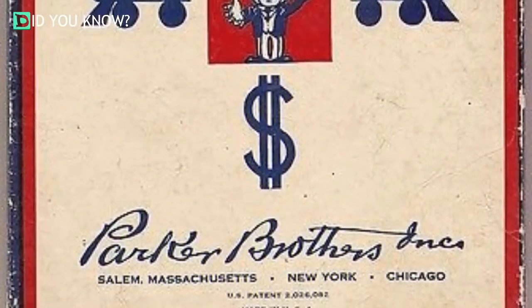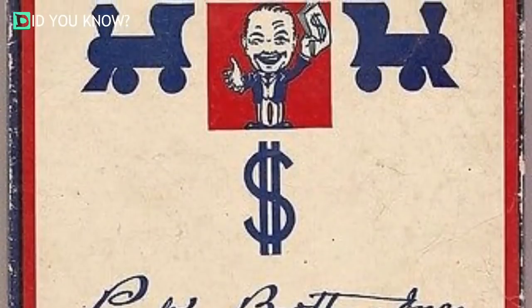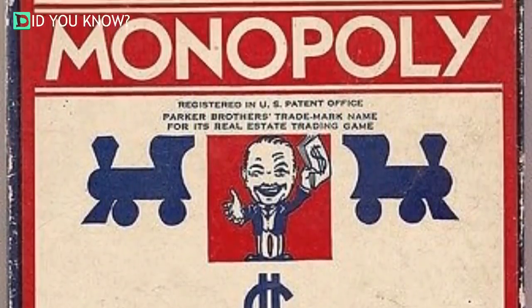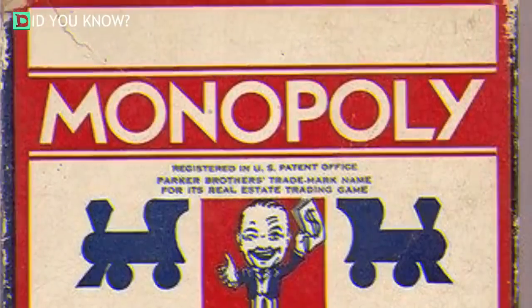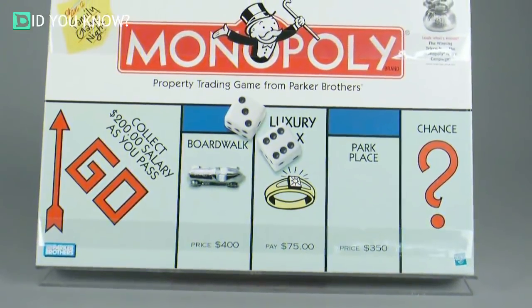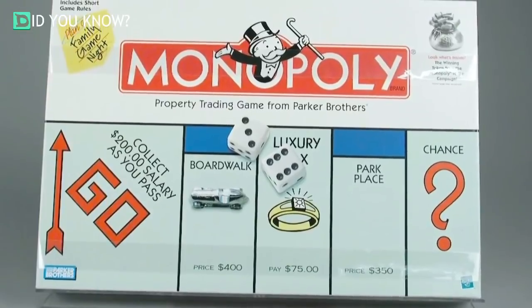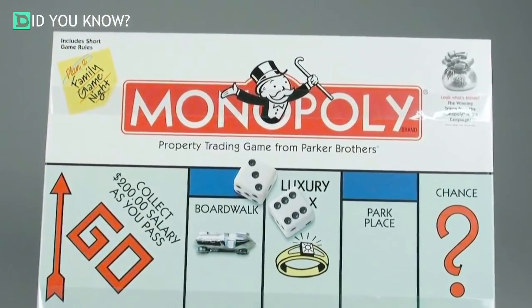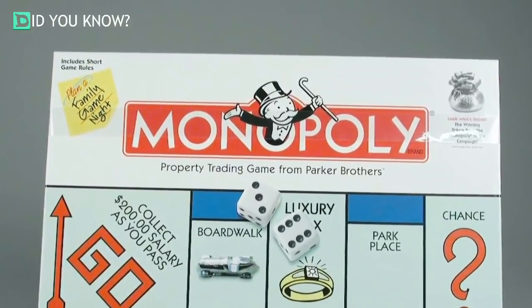What neither Magie nor Parker Brothers could have predicted, however, was how critical a role the game would play for soldiers in World War II. Far from just a way to pass the time, Monopoly was utilized for a more secretive and brilliant reason by British POWs in German prison camps. So, what did these soldiers use the famous game for exactly? The answer will amaze you.